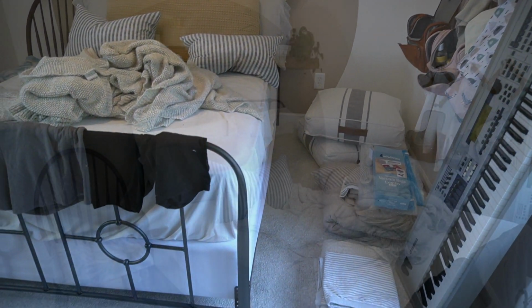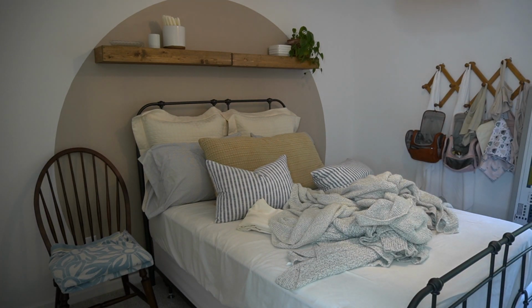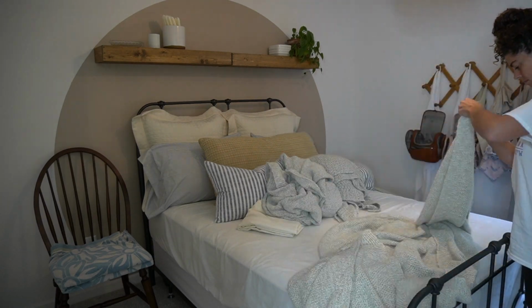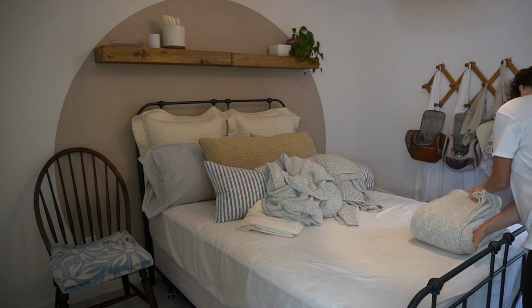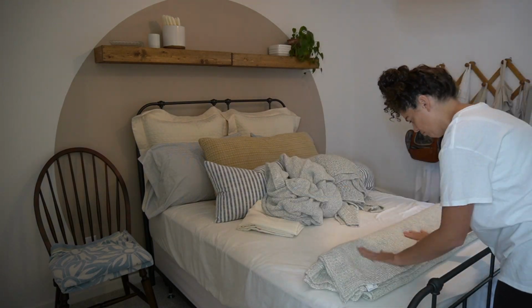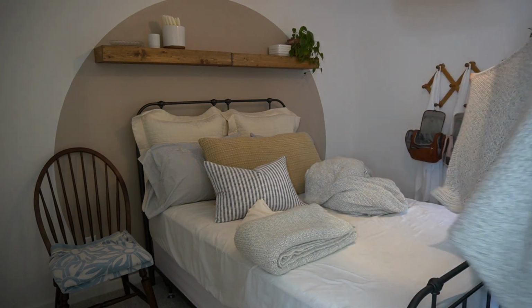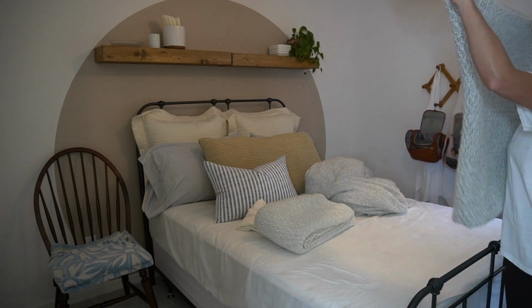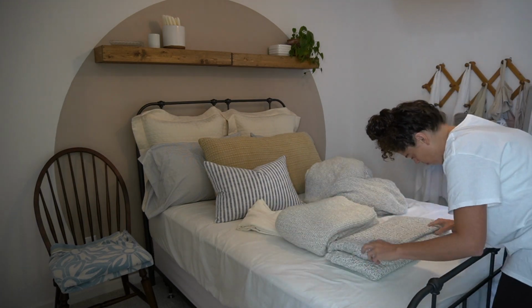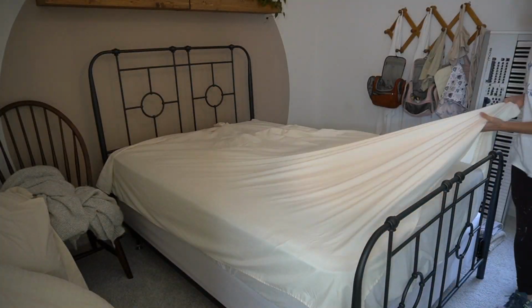This is where I've been housing a lot of my camping stuff, and it's just become kind of a little catch-all station for me. So the first thing I'm gonna do is just fold these blankets. I like to keep these blankets folded neatly, and I house them on the shelves in the guest bedroom closet here for when any guests stay over if they need some extra linens. So I'm just refolding those now. And then I'm just remaking the bed.